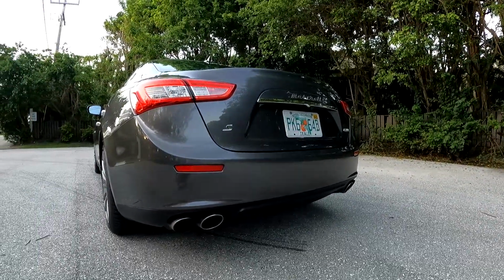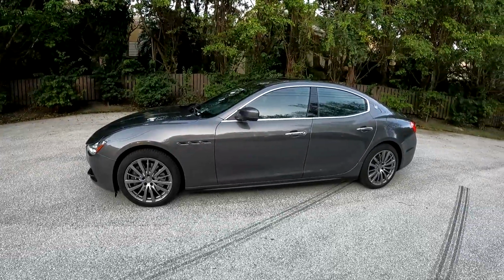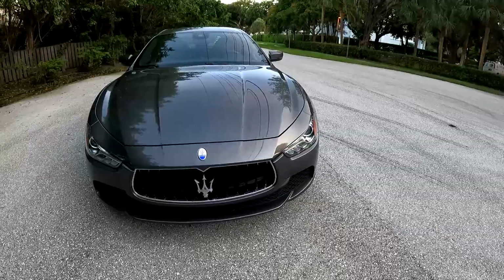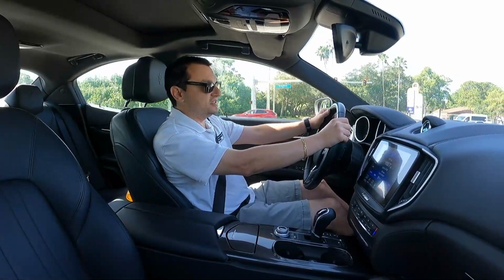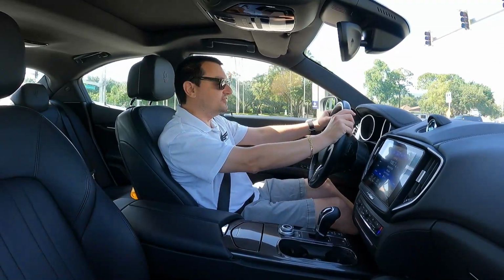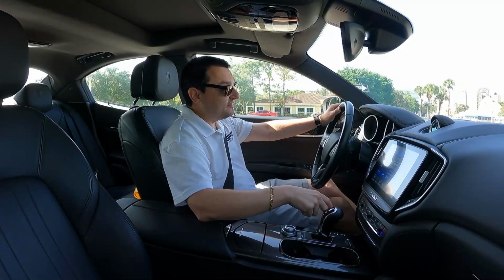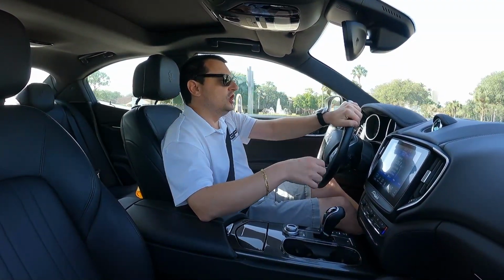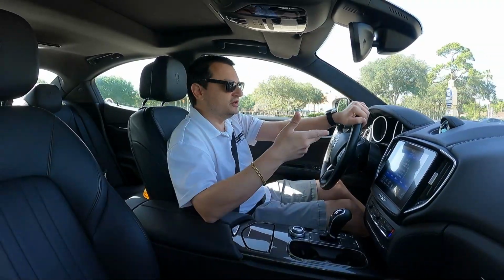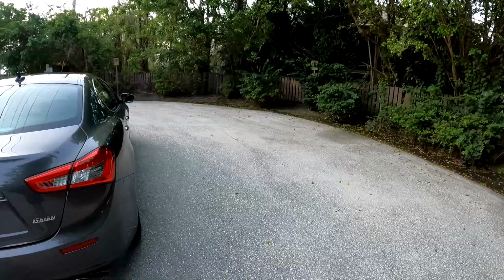And under the hood is a 3-liter twin-turbo V6 that is producing 404 horsepower, 406 pound-feet of torque, which is impressive. It's not bad, and this car is surprisingly fast, and it does not sound like a V6. It does not sound like a V6 at all. It sounds like a large V8, and the exhaust note is fantastic. This is mated to a ZF 8-speed. ZF makes fantastic transmissions. This is where the car excels, okay?